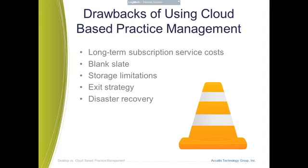So how would you necessarily export information out of the cloud? What's the next platform that you could move into easily? These are things that you should consider.